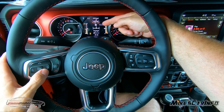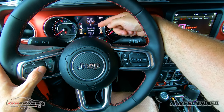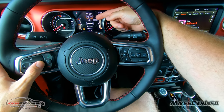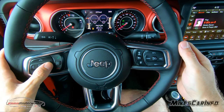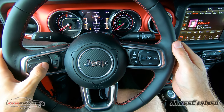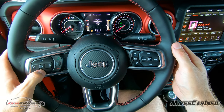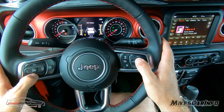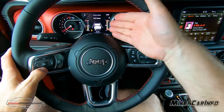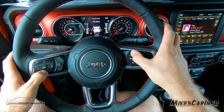Scrolling down again takes us to our off-road pages, the drivetrain, sway bar connected. When you disconnect it, it'll let you know that it is disconnected. Scrolling to the right will give you your pitch and roll. These are off-road features. Scrolling down, adaptive cruise control, letting you know what's going on with that. If we go ahead and turn the cruise control on, it gives you the visual reference here, so we can set the distance between us and the vehicle in front of us by going like that.